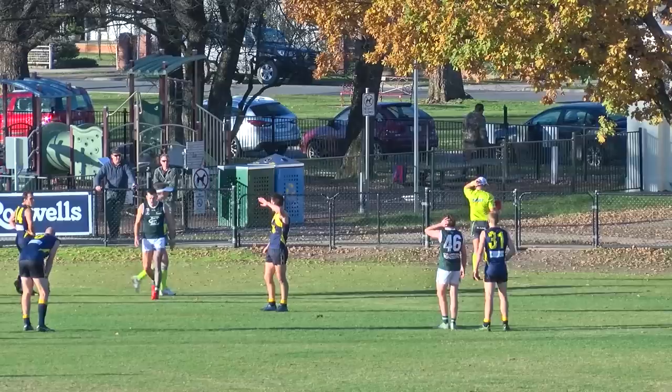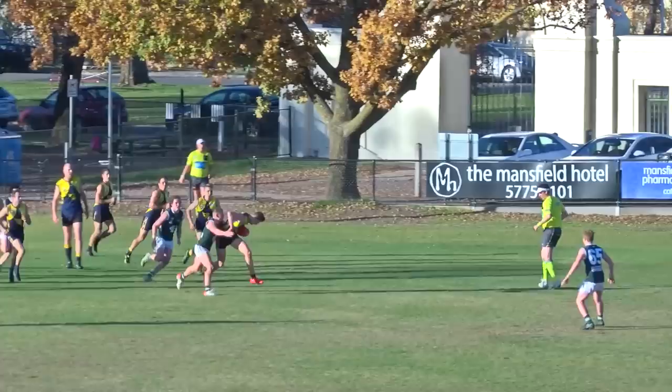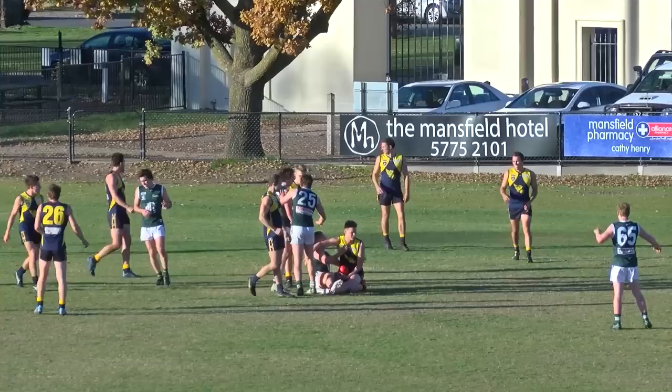I'd like to see him throw the ball a bit higher still. He's still throwing it flat and out. So when it comes now in the pocket, neither ruckman touched it. Eagles play it in, number eight. Morris was looking for a free kick, but nothing doing. Umpire says... Forget at three-quarter time. Indeed, indeed. So a score, okay. Please, Paul.